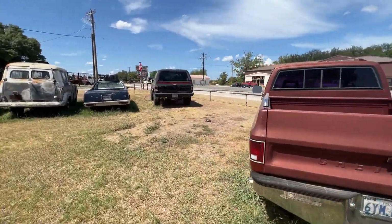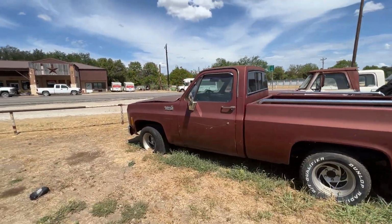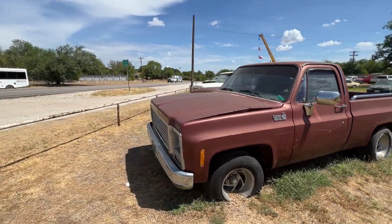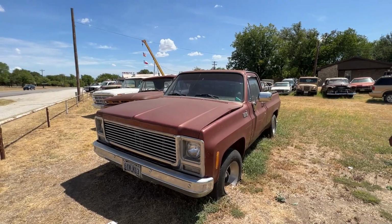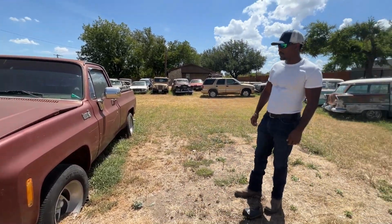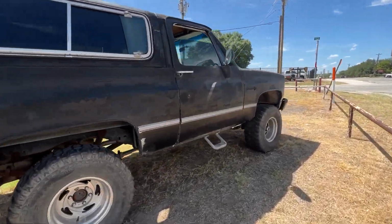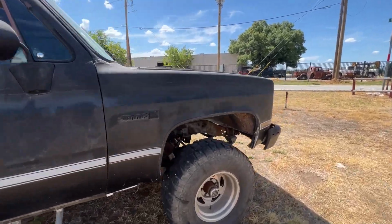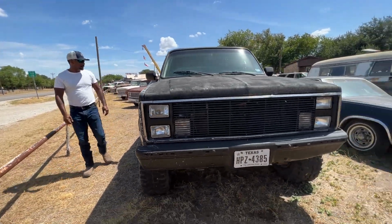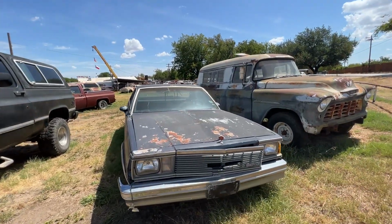You know how we like square body Chevys. It's a nice truck, just needs a new hood. You can find those anywhere. That'd be a good truck right there. Yeah. And this is the one he said it was for sale. The Jimmy up front. I think he said 5,500. Runs and drives. It's got that Rhino liner, black primer. Of course, that Elky.